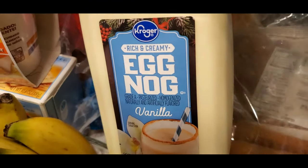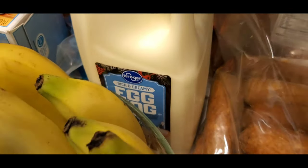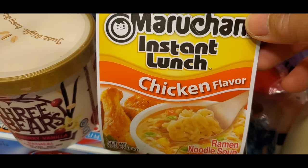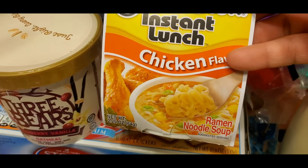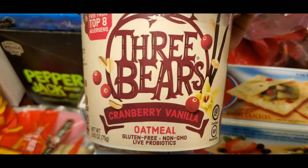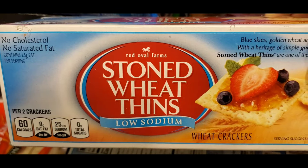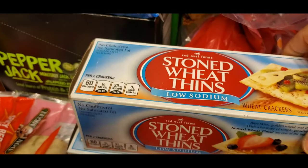And I have this eggnog vanilla, rich and creamy. I don't know what that is. Is that egg or milk? I'm not sure. And I have this chicken flavor, what is this? Ramen noodle soup, whatever. And this one is a cranberry vanilla oatmeal. I have 2 boxes of this with low sodium, with crackers.